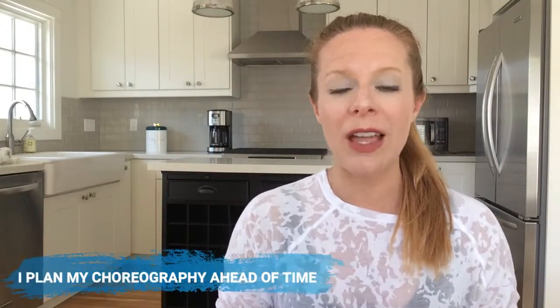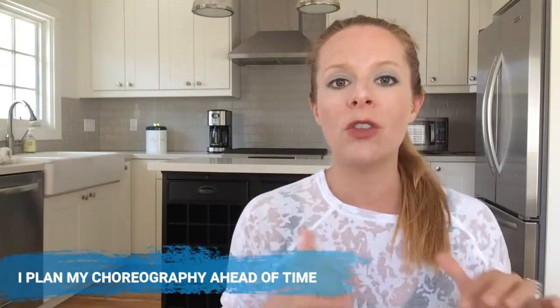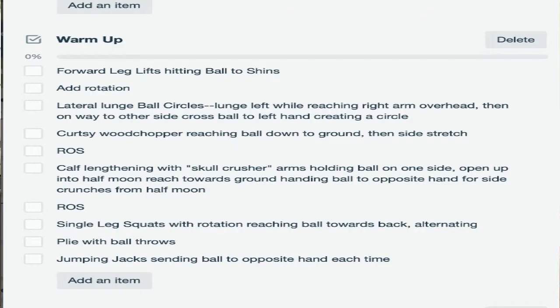So how I do this is I plan my choreography out ahead of time in written format. I put it on Trello, which you could put on a Word doc or even on a piece of paper, so that when I am recording my audio on QuickTime, I just do the audio recording.